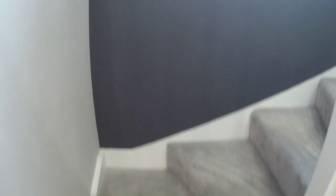So as we head upstairs, you can see that window that is there. Now actually I'm going to use my gimbal to show you that, right? Let's go up, there you go. There we go, look at that.